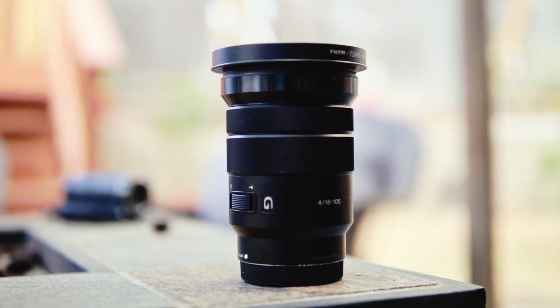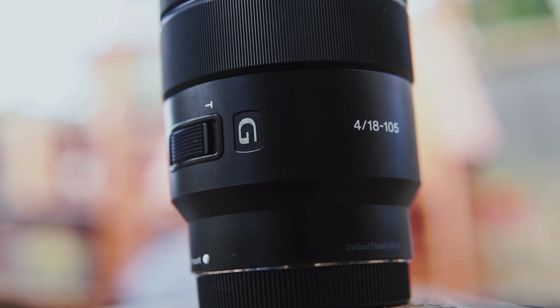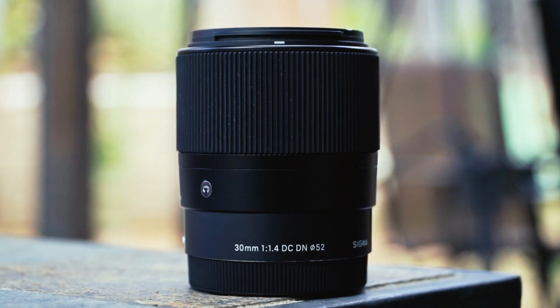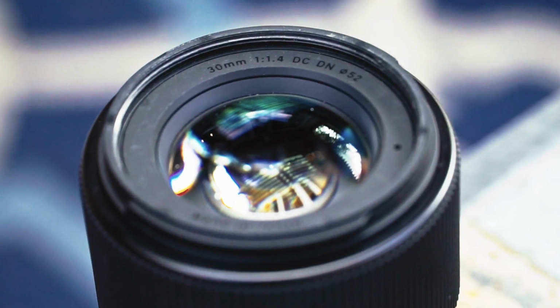The lenses I suggest are definitely the Sony 18-105mm. If you're gonna get one lens, go with that one. It's been a great all-around lens. It's f4 throughout. My go-to prime lens for this camera has been the Sigma 30mm 1.4.